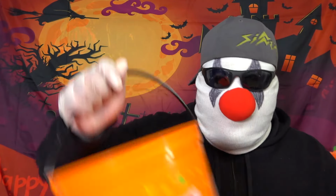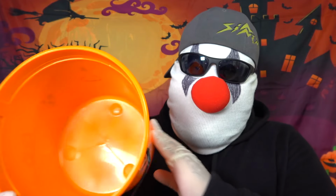So if you're pressed on time that day, go out to trick or treat early. Take your treat basket. For example, I got this orange one. I'm gonna be walking to my first house. I'll knock on it and say trick or treat. Now, once they put some candy in there, and it might have a little bit, that's fine. But it's almost gonna be empty, guys.